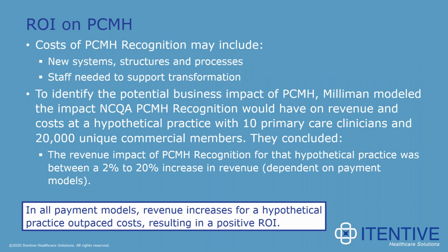And then last but not least, to really gain buy-in here, another important factoid that I would absolutely highlight is the ROI on PCMH. Practices that implement the PCMH model need to consider the business impact from investing in PCMH and effectively plan for how that implementation will impact you financially. So you have to ask yourself, what are the operational and financial considerations for becoming a PCMH recognized entity from the perspective of your primary care practice as a business?